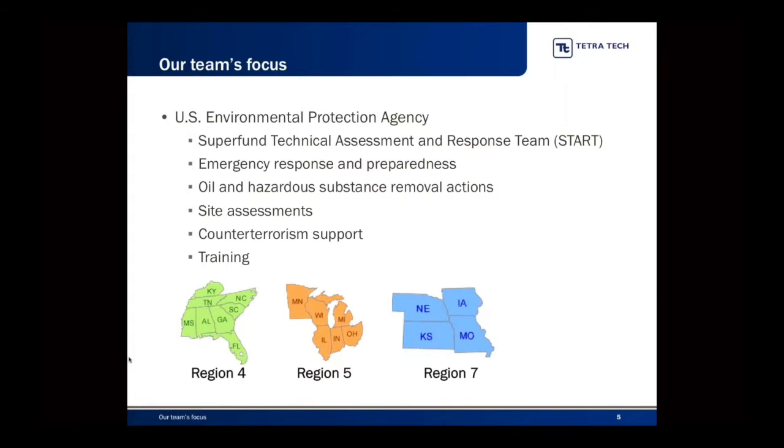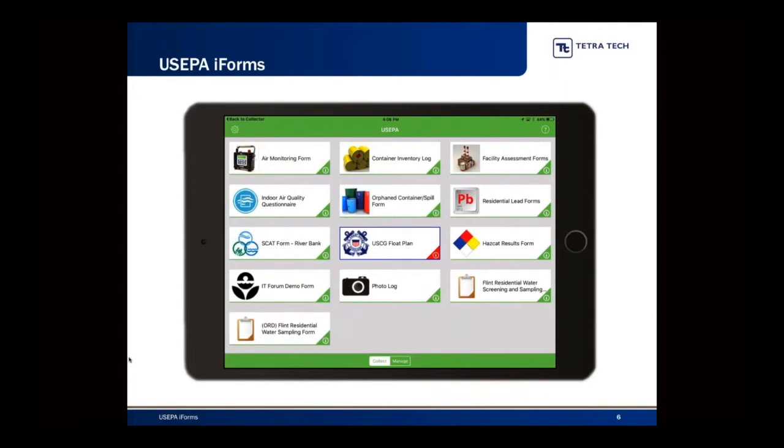Since New Year's Eve, I've been supporting US EPA Region 7 with the flooding in St. Louis, Missouri. And in Region 5, we're currently supporting US EPA with the Flint water crisis. Here are just a few of the forms that we've developed for US EPA: air monitoring forms, container inventory logs, and facility assessment forms, which we used during the response to the flooding in Missouri. We were going to facilities within flood-impacted areas and verifying whether they were operational or not, and if they had issues or spills related to the flooding. And then we've got various forms related to environmental site assessment and emergency response work.